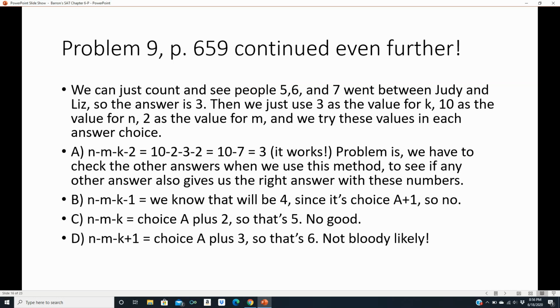Problem is we have to check the other answers when we use this method to see if any other answer also gives us the right answer with these numbers. And if we do, then we have to either plug in different numbers and plug them into the 2 choices that both work with our initial numbers, or hopefully at that point you'll figure out how the variables relate to each other and just be able to answer the question.